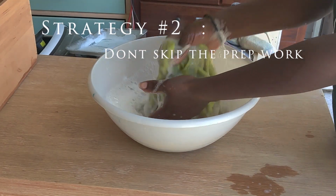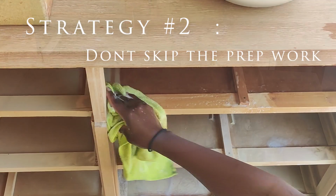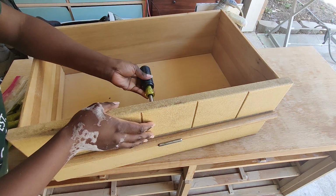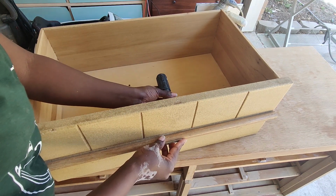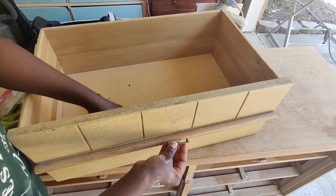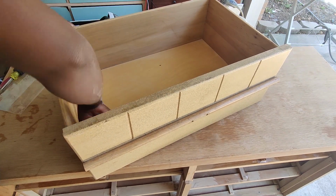When you're doing custom work, the prep is so important. Prep work is one of those things that is going to set you apart from an amateur to a pro. This is one of the reasons why these people are paying you to do this work and they're not doing it themselves. You want to make sure you get a really good cleaning on all of your pieces, because let me tell you, anyone can slap paint on a piece of furniture, but only a pro can do it right. So that's what we're doing here.